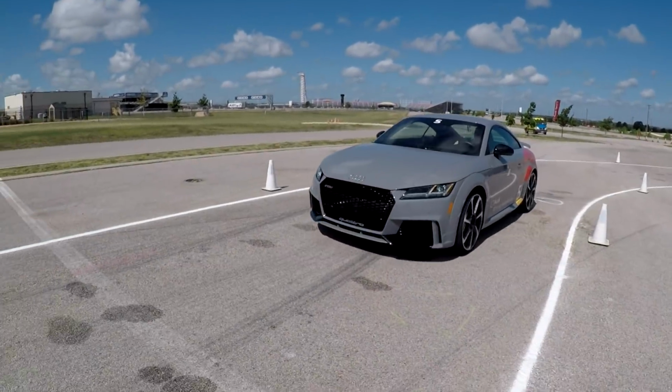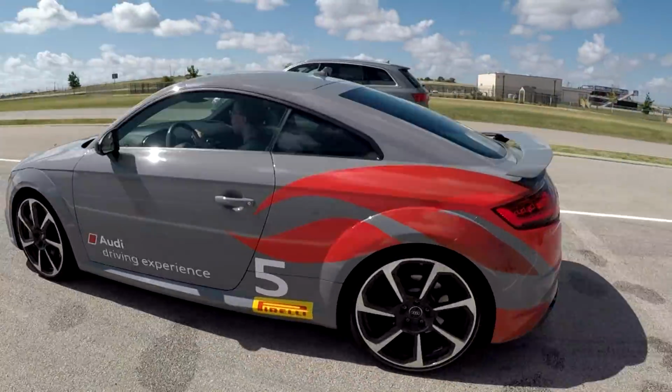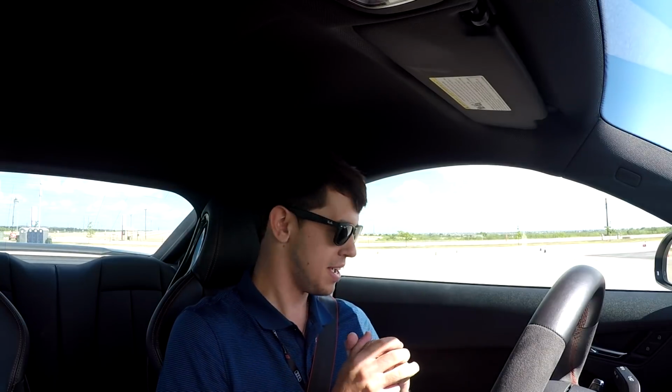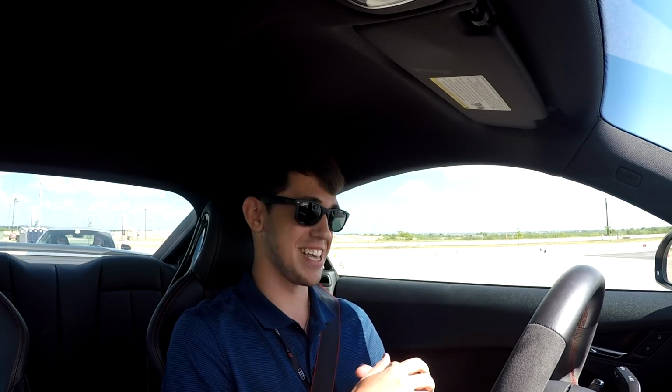All right, guys, so we are now inside the Audi TT RS, which is like the little brother of the RS3. It's a two-door, two-seater. Well, it has back seats, but they're not really usable. But now this is like a baby Audi R8. I absolutely love this thing so far. So we're gonna be starting the autocross right now. We get a few practice runs and then one timed run. So hopefully we can post up a good time in the timed run segment, but I'm really liking this thing.